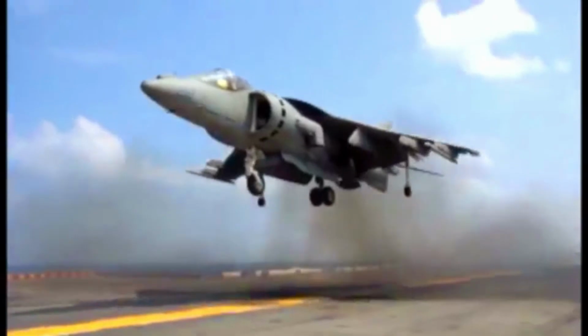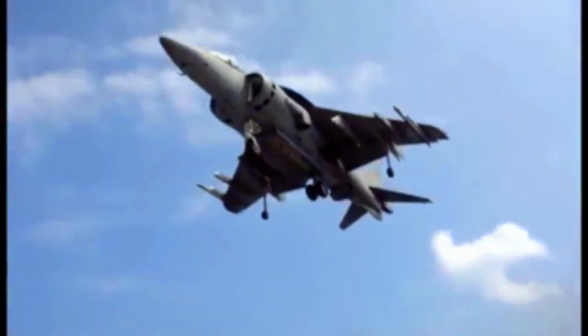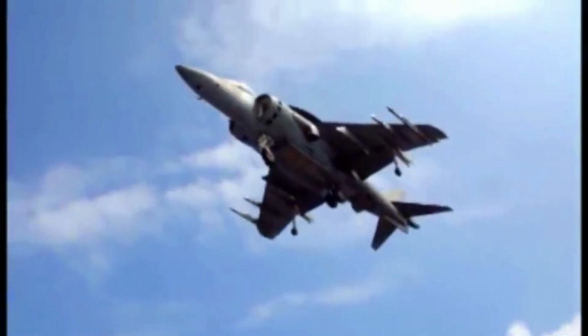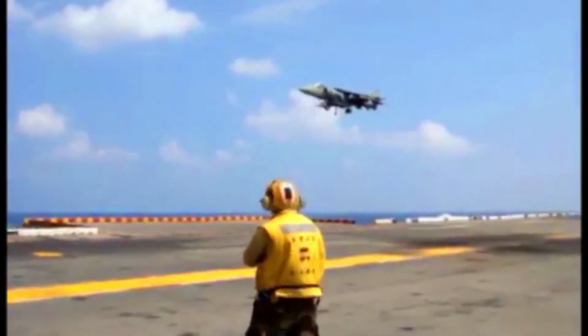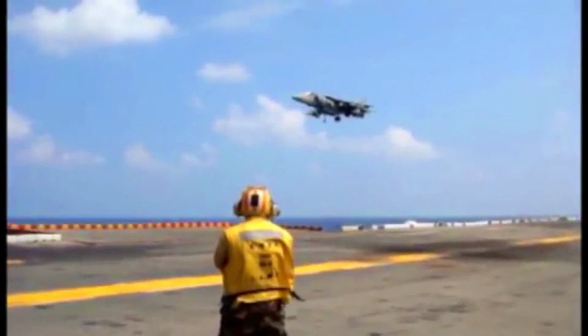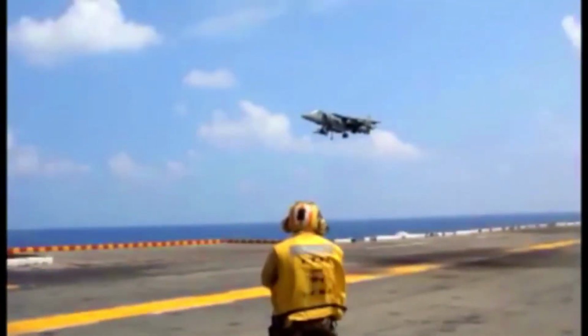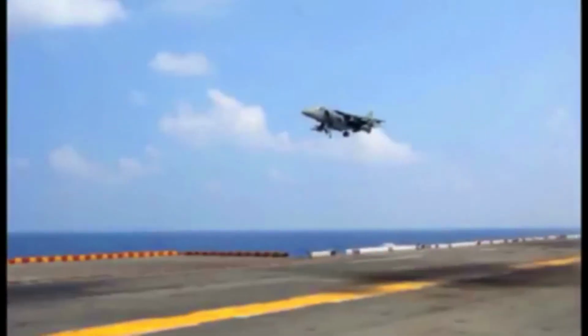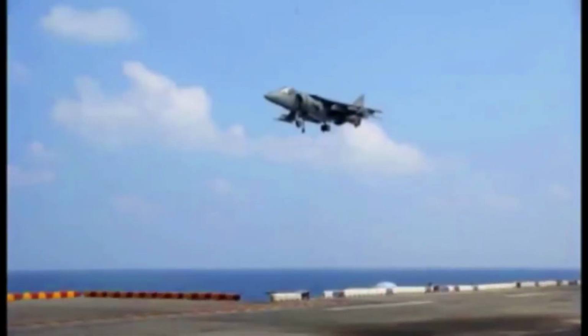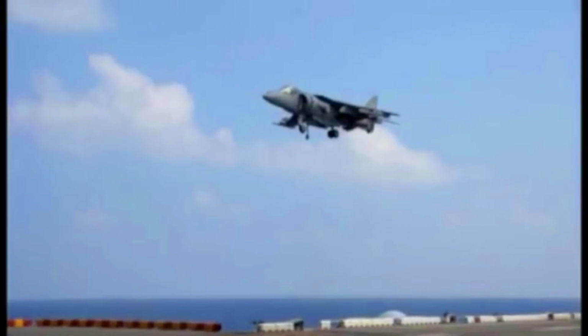Unlike most of its competitors, it was a subsonic aircraft and could operate from improvised bases such as forest clearings, car parks, etc. This design was later adapted for use from aircraft carriers. One con of the aircraft was that it could only take off vertically at less than its maximum loaded weight. The Harrier was also described as unforgiving to fly by pilots.